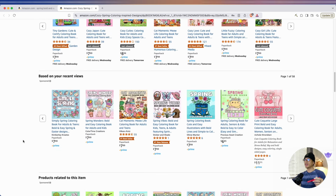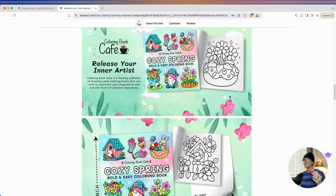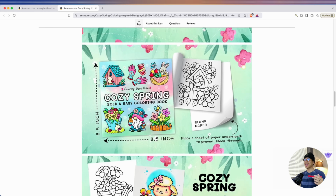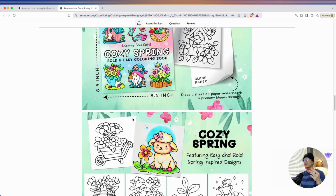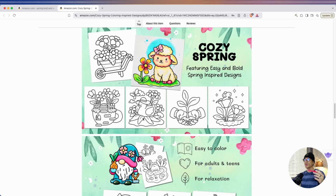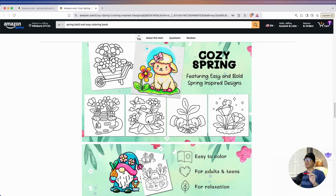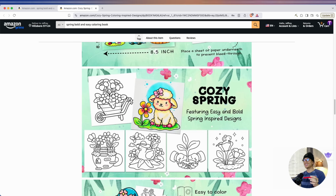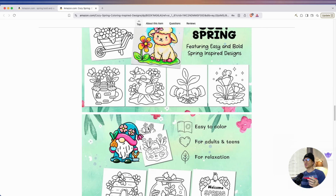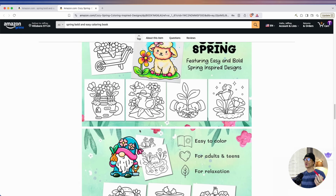Now, if we scroll down here to look at some A+ content, this is the section where publishers can showcase more of their book, the covers, the interiors, add more details, add more description, just add a lot of things that can really help sell your book. So this is a great way to showcase more of the interiors because on the sample portion that Amazon provides, sometimes they're not able to show much of your interiors. So a lot of customers are left wondering what the book actually looks like.